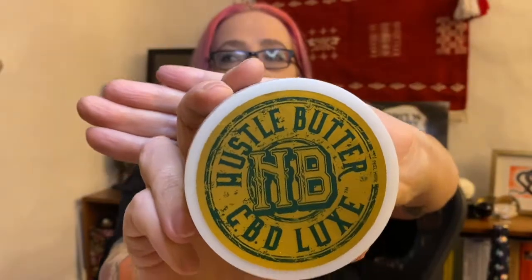Next thing out of the box. Oh, this is something I've been wanting to try so bad. It is Hustle Butter. Hustle Butter CBD Luxe. Now, I already use the regular Hustle Butter, but this stuff is a pretty penny, and I've been wanting to try it. The other stuff smells so good. Okay, it's sealed. I'm not going to open it right now, but I use regular Hustle Butter all the time and love it, and I've been really dying to try this.